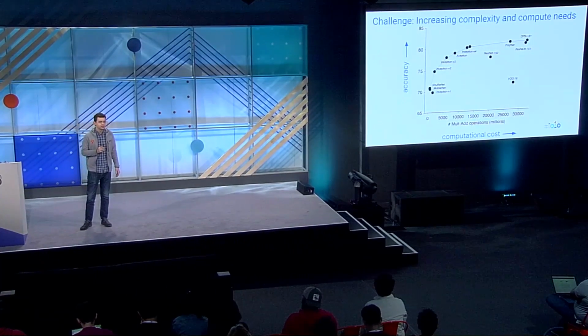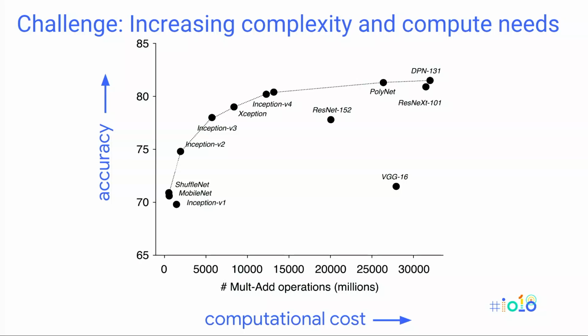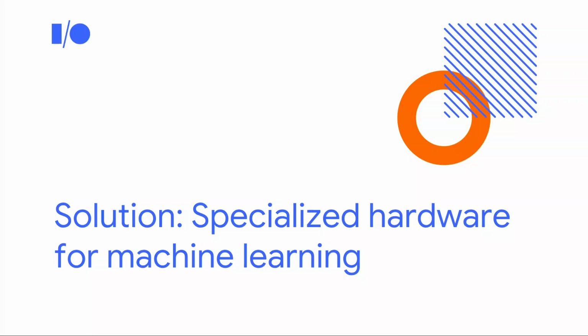Now, as I mentioned earlier, this has come at a bit of a cost, which is, as these models get more accurate, they tend to be larger, trained on larger data sets, and that means that you need more computation, both to train the model on the data set and then eventually to run it. What I'm showing here is this plot of these image recognition models on ImageNet, this time ranked with accuracy on the vertical axis, and then the number of multiply adds, which is a rough metric of computational cost, on the horizontal axis. And as you can see, as you get to these higher and higher accuracies, you're actually requiring larger and larger amounts of computation. So the solution to this problem, we believe, is specialized hardware for machine learning.